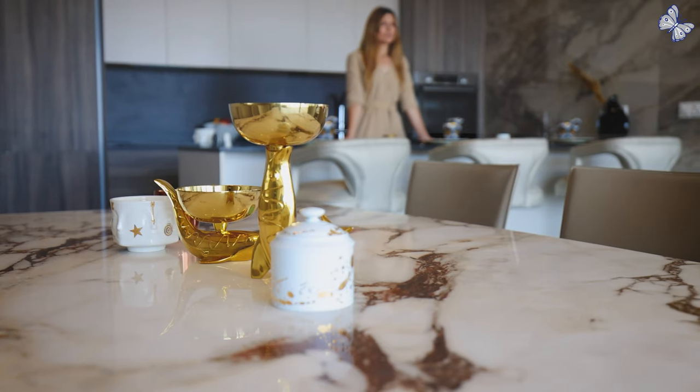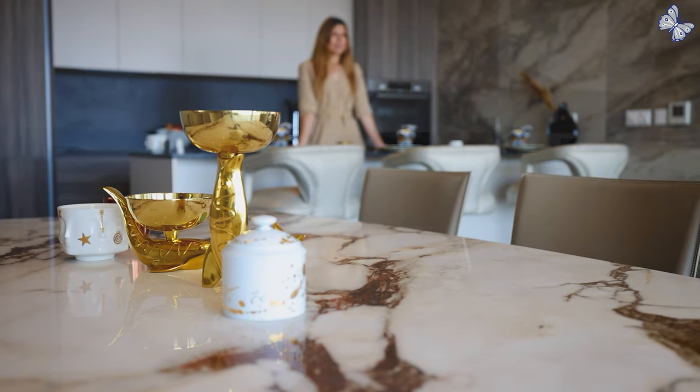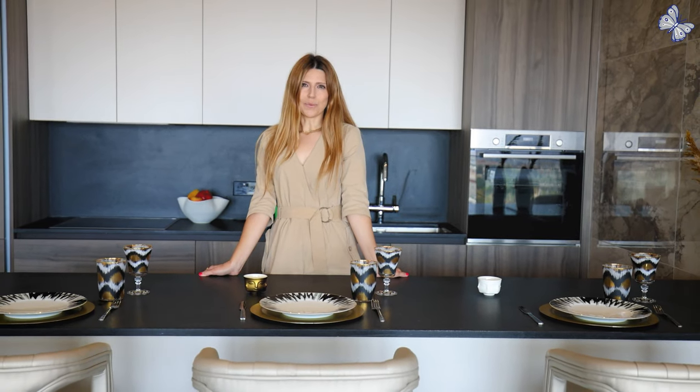In this beautiful kitchen, we see a tasteful blend of earth colors that makes the perfect scenery while preparing your meals. The penthouse consists of three spacious bedrooms.